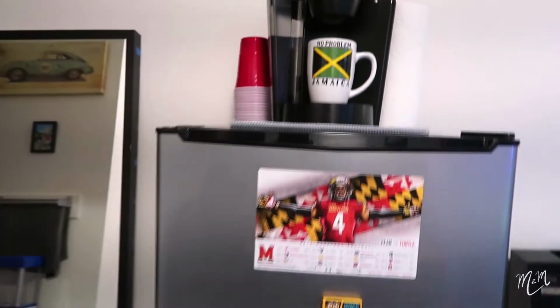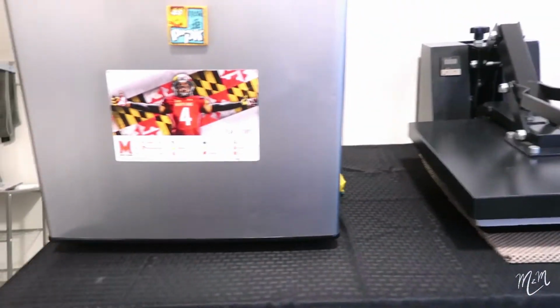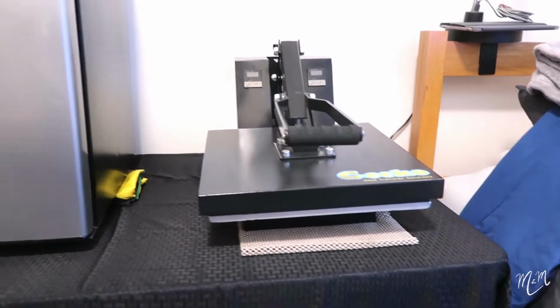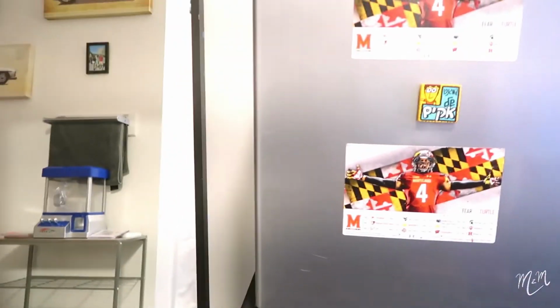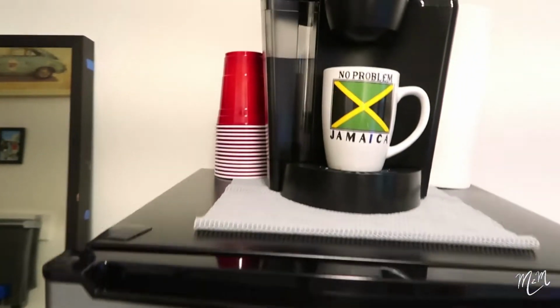I have my refrigerator on this desk right here. Honestly, if I didn't have this table in my room, I would probably have more space in my dorm room, but I need it right now because I have this heat press machine that I gotta put somewhere. But this is my refrigerator. I'm not gonna open it because nothing's really in there.